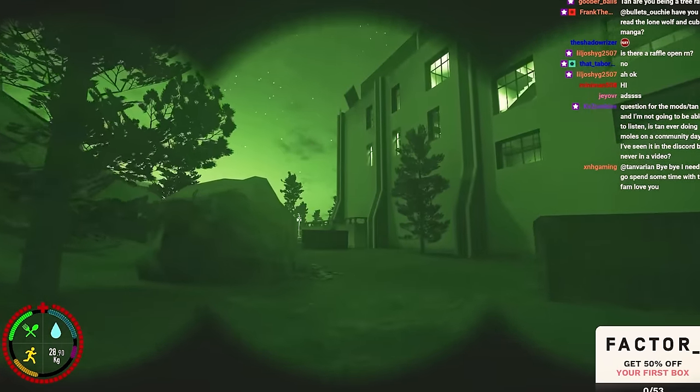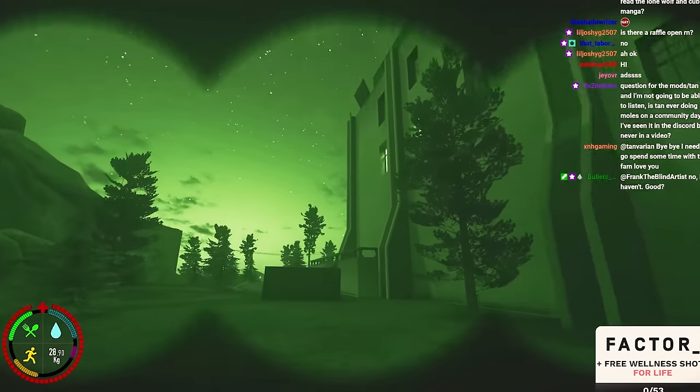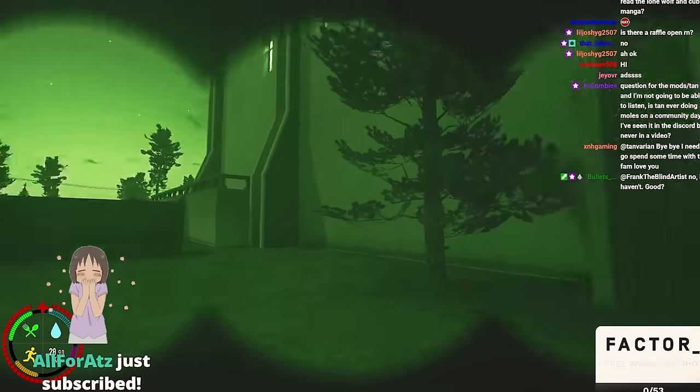Still not getting shot at. Get close to this wall. It's very surprising.